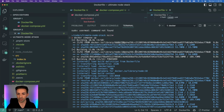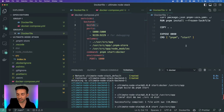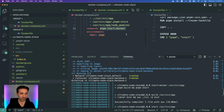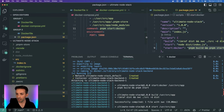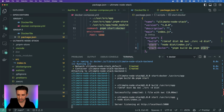It's going to start by downloading the Node 18 base image, and then it goes line by line through that Dockerfile, following each one of our steps until finally it gets to the bottom and everything is built. Since we're running this from Docker Compose, it is using our special command called start Docker, which will both build and start at the same time. As we can see here, server listening at localhost 5000. So it has in fact built and started.